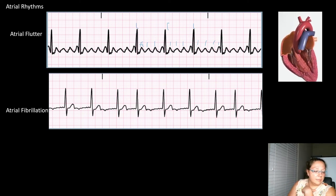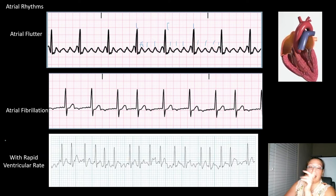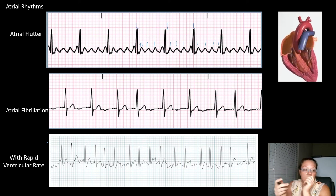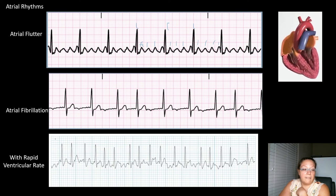So AFib, you can have just regular AFib, which is this, but then you can have AFib with RVR. What that means is that your ventricles are now pumping faster than they should. So these are AFib. See, there are no P waves. Your atria are still quivering. You see all these little squiggles here? Your atria are still quivering, but now more often than not, the signals are getting to the ventricles, causing them to fire randomly as the signals get through.